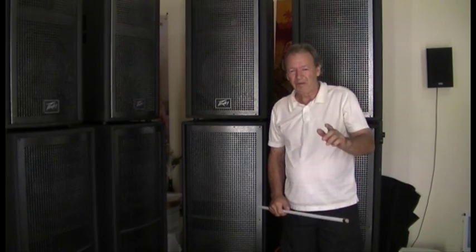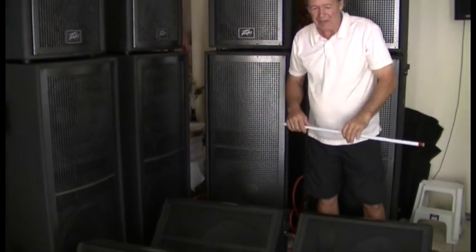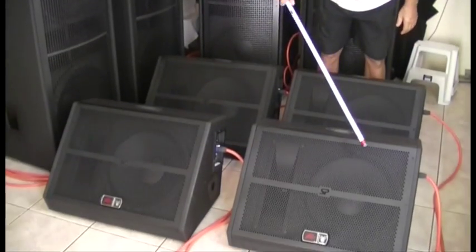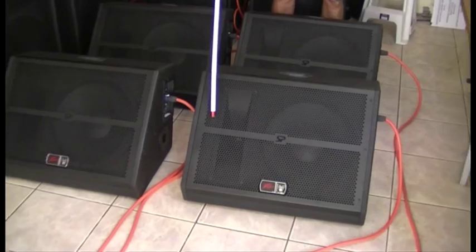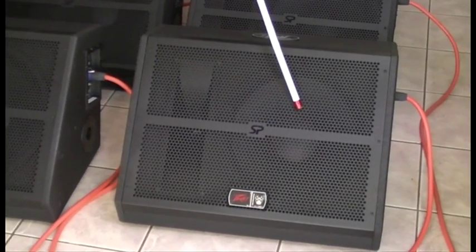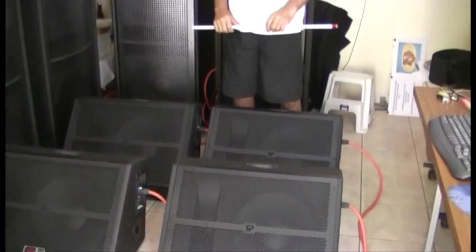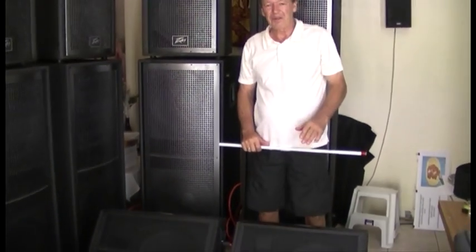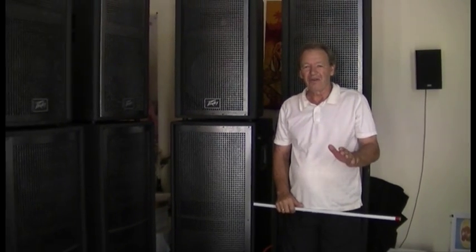Okay folks, we're going to move on to the stage monitors. These are SP series. We'll have a look down here. You see the 15-inch woofers in here, the high frequency over here. These fellas will handle 1000 watts program. So I'll tell you what, there won't be too many vocalists, guitarists or drummers that wouldn't be happy with these. Plenty of volume and good quality.